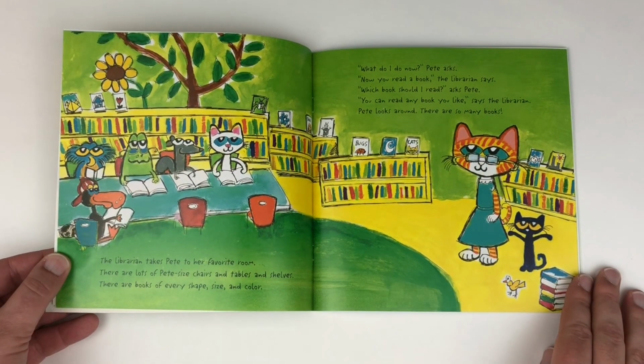The librarian takes Pete to her favorite room. There are lots of Pete-sized chairs and tables and shelves. There are books of every shape, size, and color. "What do I do now?" Pete asks. "Now you read a book," the librarian says.